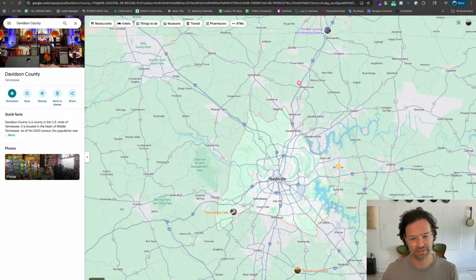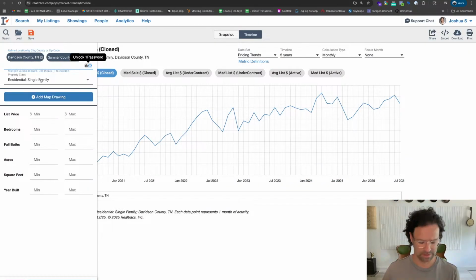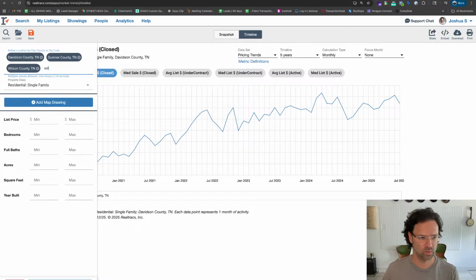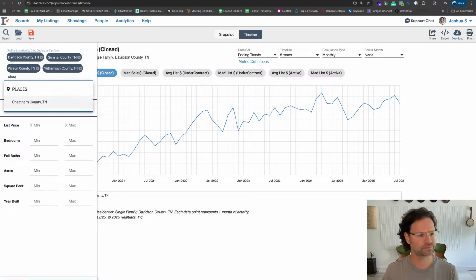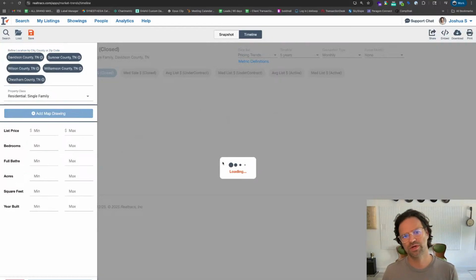I think I'm going to stick to like this eastern side and southern. Definitely put in Williamson County. That's where Franklin is. Wilson County. Those are some busier markets. So let's do Sumner, Wilson, Williamson. Yeah, Sumner, Wilson, Williamson, and maybe Cheatham. Okay, run that. Just so we can draw some comparisons on what pricing looks like.